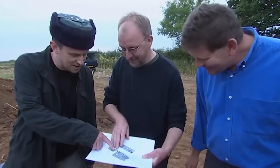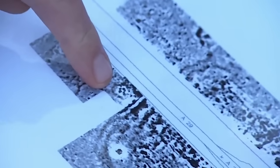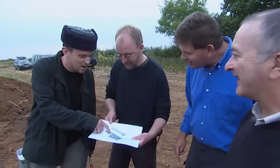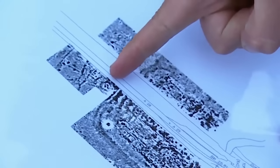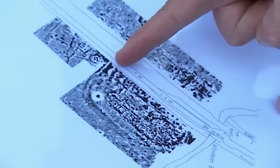Yeah, I agree. I think that is potentially an extremely exciting feature there, that sort of circularity. It could be a hut circle, it could be a mausoleum, it could be a big pile of pants. We don't know until we dig into it, but it's an obvious target for first thing tomorrow. A trench in there as well will tell us one important thing, won't it? Are these buildings earlier than this enclosure, or are they contemporary with it?